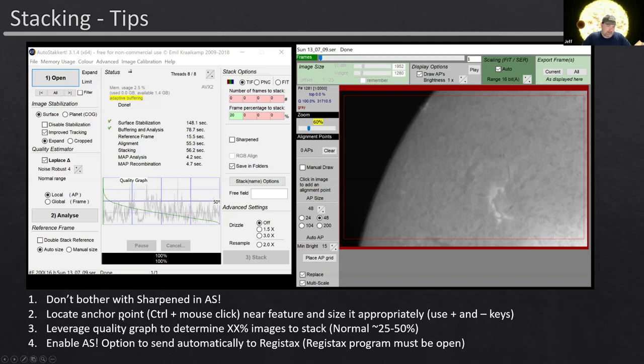I don't know how much this matters, but this is just what I do. If in this image there's an anchor point, what I generally do is put that anchor point on the feature that I want to make most prominent. Then you can use the plus and minus keys to change the size of that anchor region. I think what it does is, if it has to make a decision when it's trying to do alignment and stacking, it prioritizes that area of the image over other areas. I think that's what it does. Don't quote me.